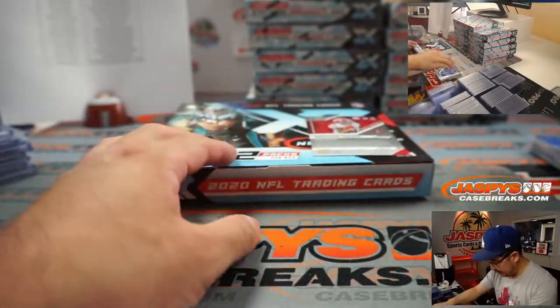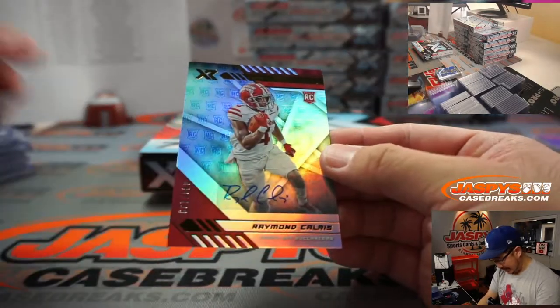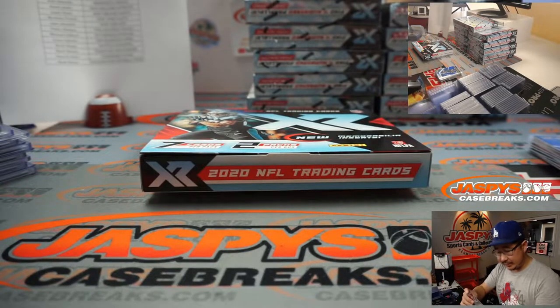There's Denzel Mims and Raymond Calais right here. 40 out of 199. The Tampa Bay Buccaneers. Mark Nation.